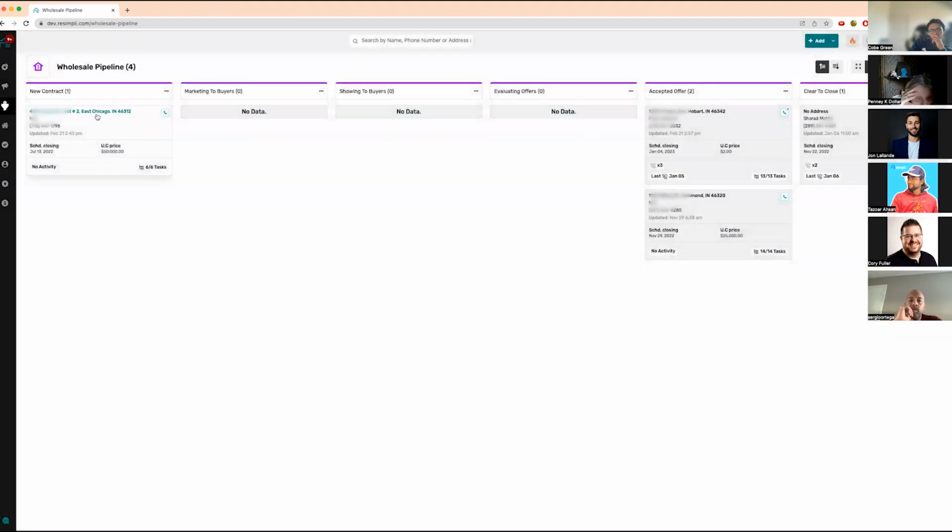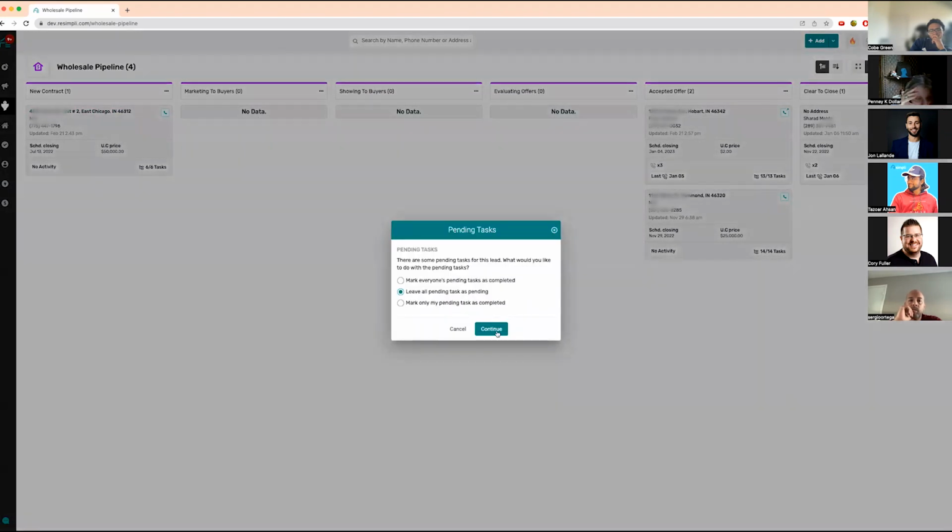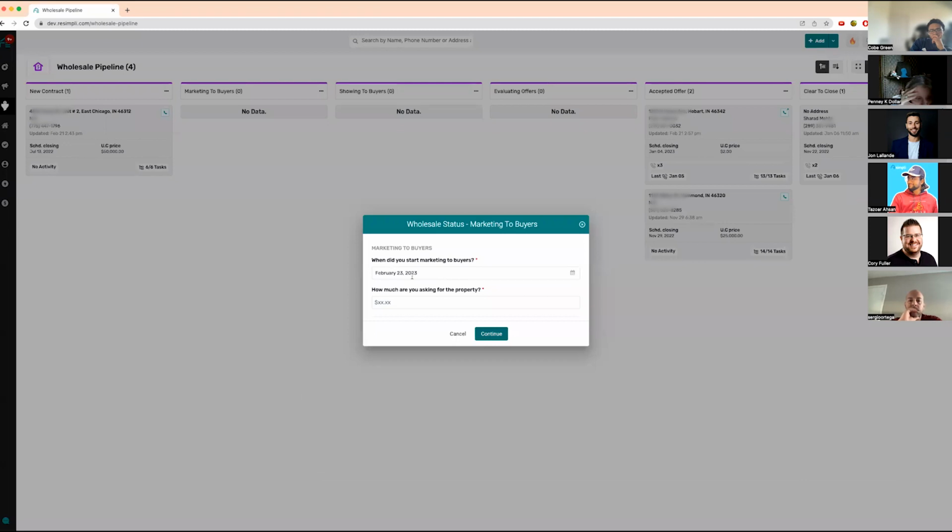So if you have a property under new contract, and then let's say you start marketing to buyers, then we'll ask you, okay, when did you start marketing to buyers? So you can start keeping track of some of your KPIs. If you're doing a whole bunch of dispositions, you can start seeing, from the time you get a contract, how long does it take for your team to start marketing. And then you can put in the price.